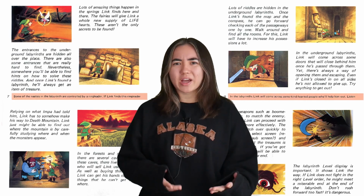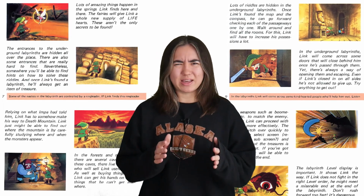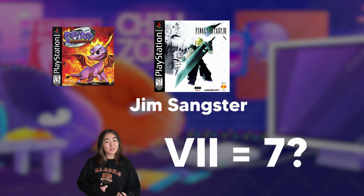Most of them at the time were full color. They're really interesting to look at, they're really interesting to read, and people put a lot of time into making these things.